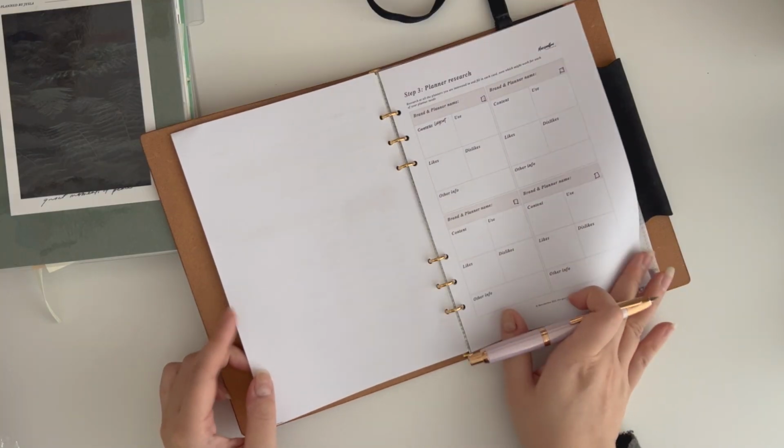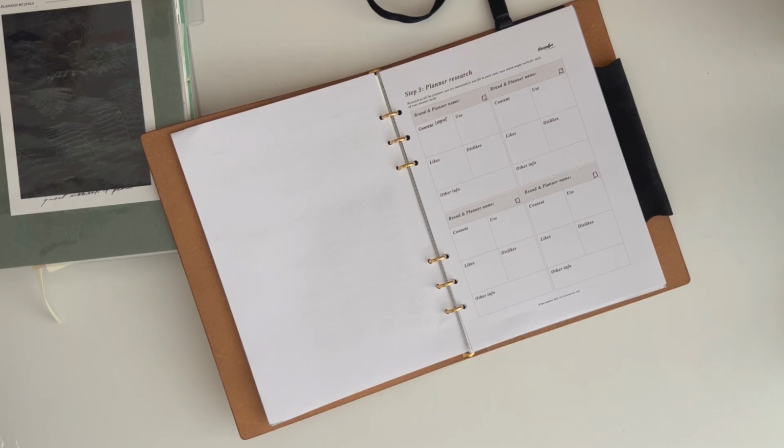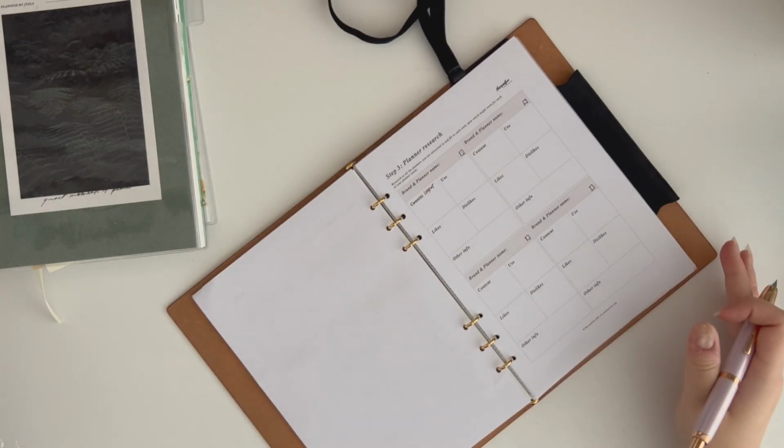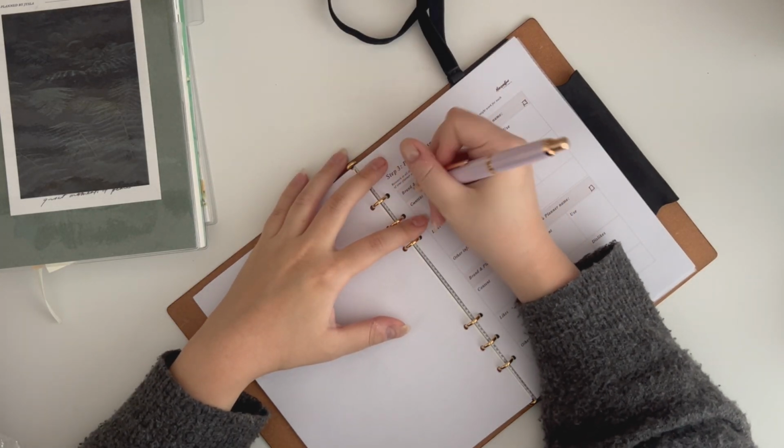Planner research. I have 2 pages for this. But the thing is, what am I gonna do? There's already a few different planners in my head because I've done my research before. So I'm just gonna jot it down if I remember. The ones that are in my head are Faded Chronicle.